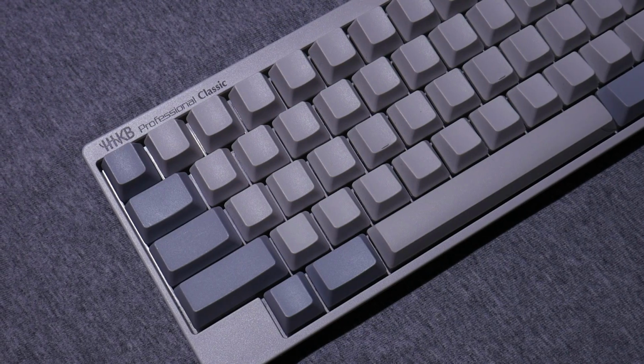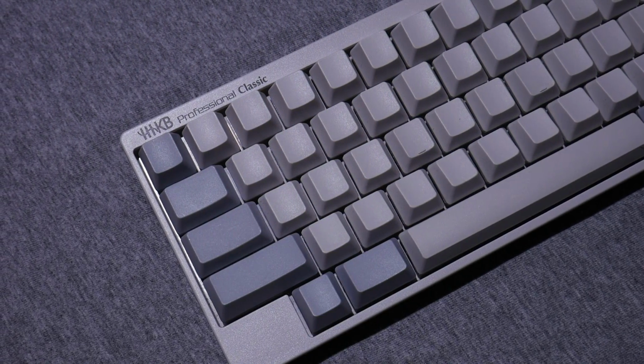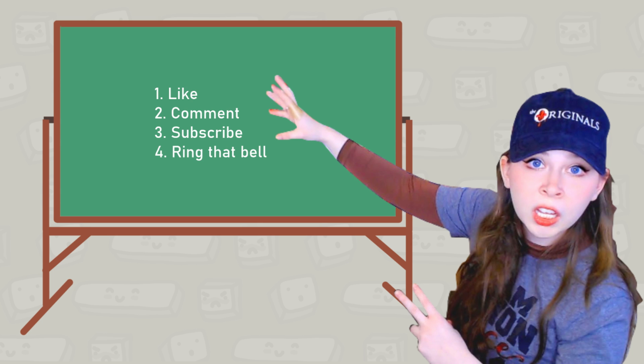Wrong. My daily driver is the Happy Hacking Keyboard Professional Classic. Note that I said work, meaning at the office, though in case you were wondering, fear of theft is not one of the reasons. In classic high school English fashion, let's start with the weakest arguments and work up to the strongest. And in Jenny Nicholson fashion, let's put that into a numbered list.